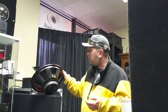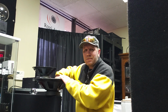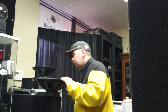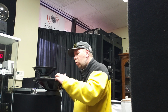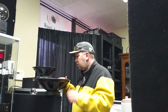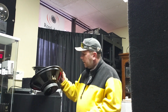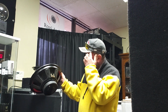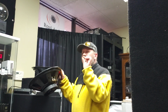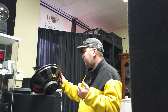So the first thing I always do is I feel if there's any, like, is it burnt, is it stuck? This one moves freely. There's no visible damage to the cone or the surround. There's some discoloration here and there. They're dirty. That can be fixed. That's not a big deal. There's dirt on the cones, on the frame, on the backside. There's a tiny little sag, but not enough to warrant any alarms or anything like that.